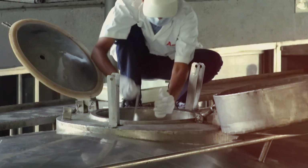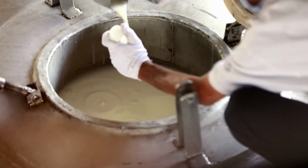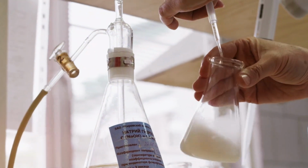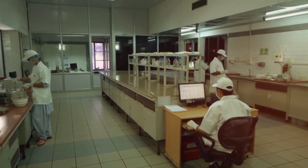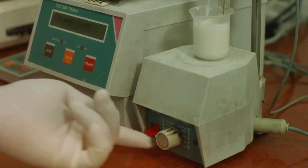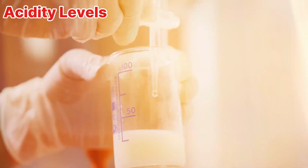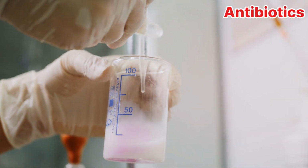What's fascinating is that it takes about 10 liters of milk to produce enough cream for just 1 kilogram of butter. Before any cream enters the production line, it goes through comprehensive quality testing. In modern laboratories, technicians carefully analyze every batch that arrives. They check for bacterial content, fat percentage, acidity levels, and ensure there are no antibiotics present.